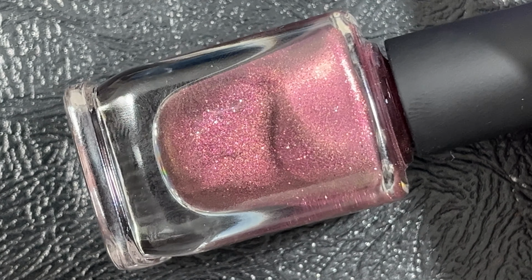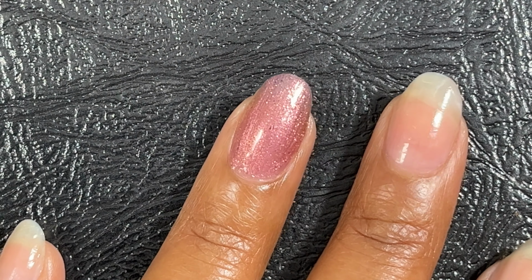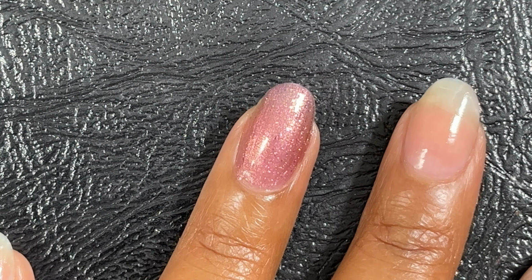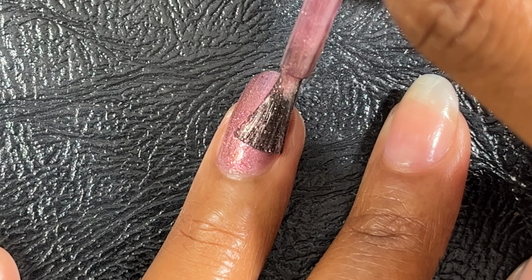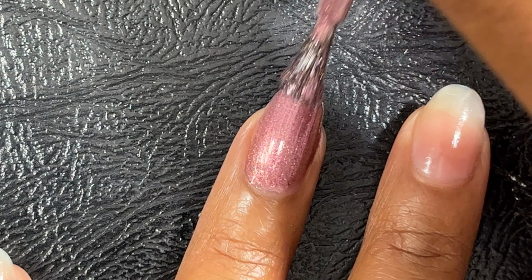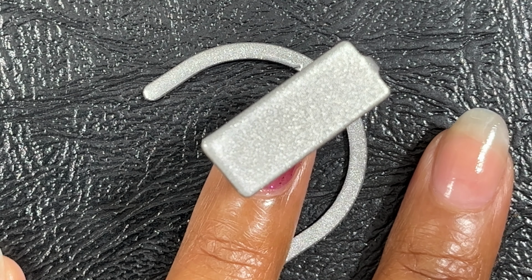Again, I'm going to apply 1 thin coat of the nail polish, let that dry for 1 to 2 minutes, and then I'm going to apply the 2nd coat of the nail polish, and I'm going to magnetize this layer of the nail polish. This one has really nice coverage. I think it's completely opaque on its own in 2 coats. But when I magnetize the polish, I am going to apply a 3rd coat because it kind of takes away some of the coverage when you use the magnet.